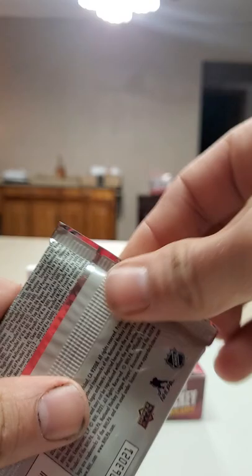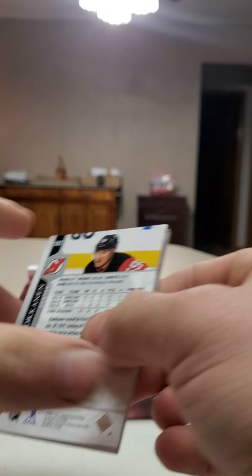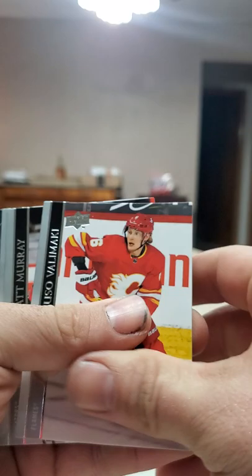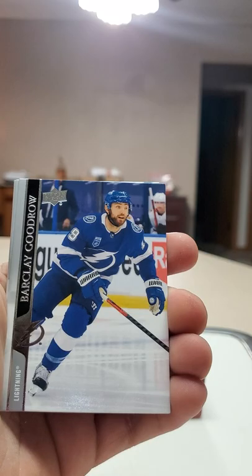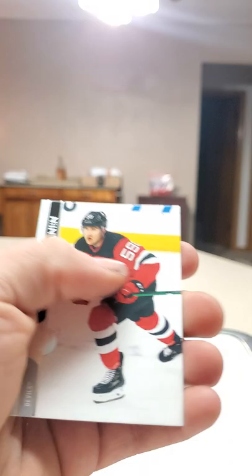Pack 18. Hands are cramping up. Yuso Valmorari, Matt Murray, Johan Larson, Drew Doughty, David Ritchie, Barclay Goodrow, Nicholas Aubel Kubel, Johan Kukkonen. It's all on that one too.